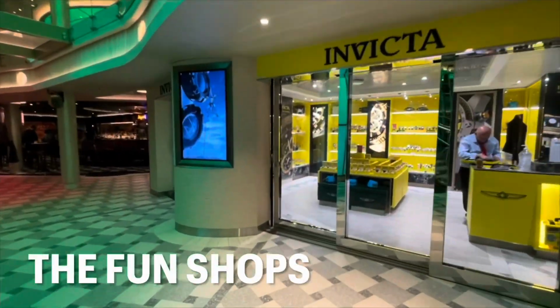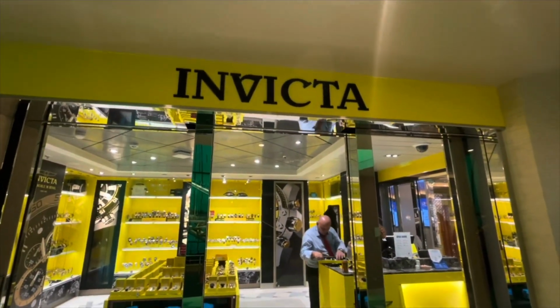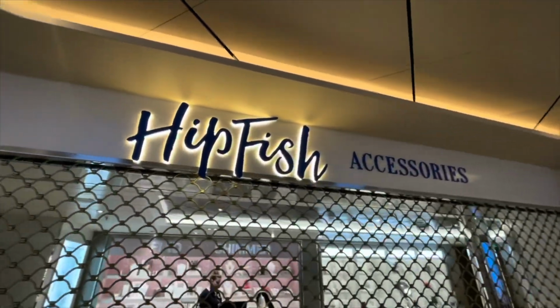Near the center stage, on deck 6, we have the fun shops featuring a watch store and some cosmetics and perfumes. Also handbags and all kinds of ladies' needs.